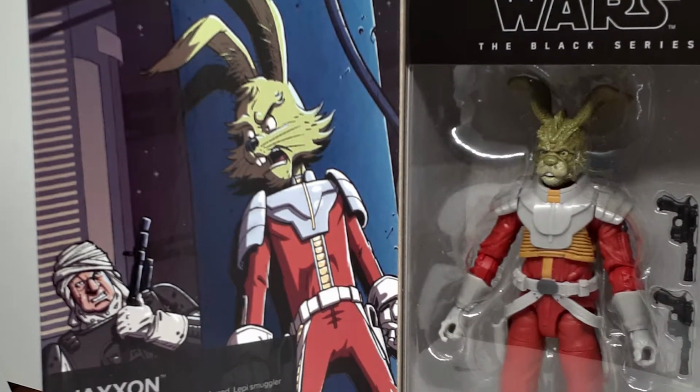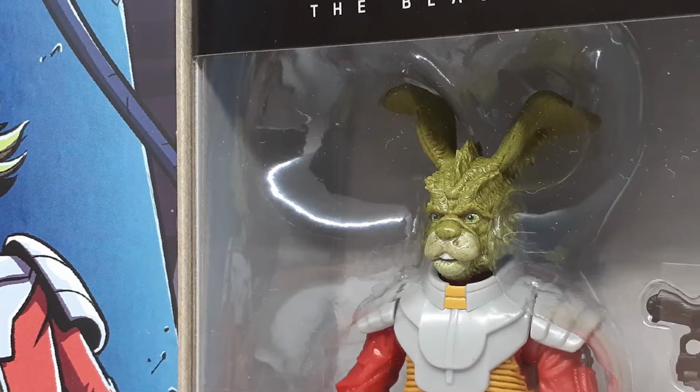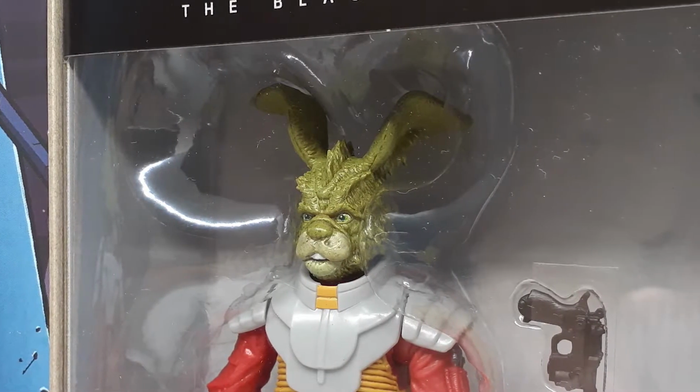So for this line, they're doing some unique packaging. This isn't the normal Black Series packaging. It's kind of packaged like a book. They tried this gimmick out in the 90s, I believe, with some of their expanded universe packaging. Again, this is very cool.